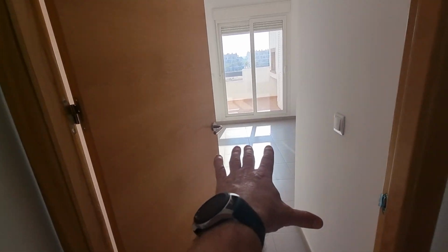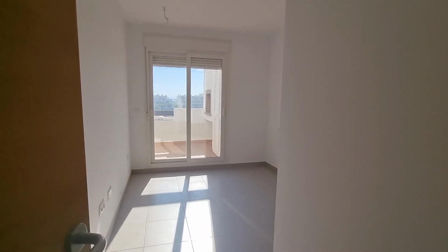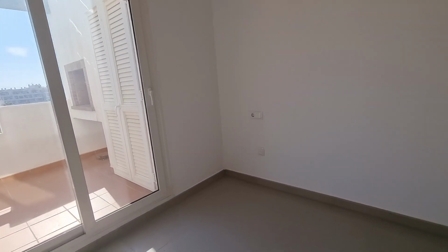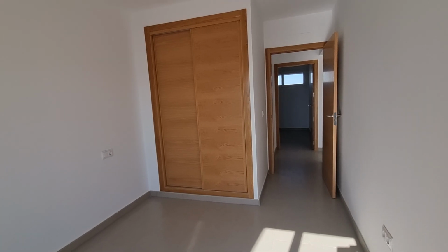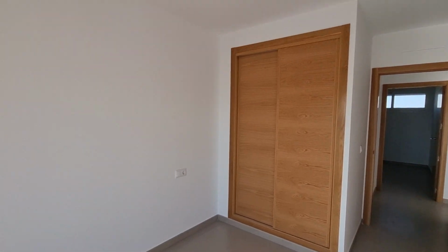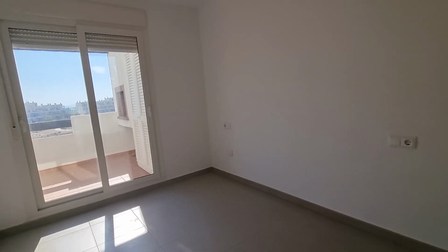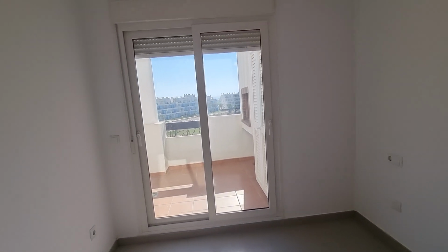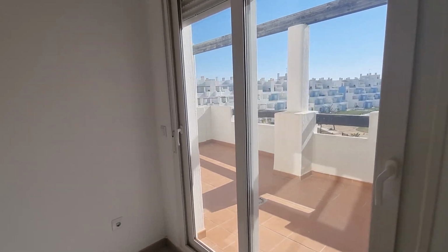And then coming through, turn right into what would be regarded as the master. Again, just as bright. Inbuilt wardrobe again. Pre-installation for your units just above the door. And plug-wise, it's been set up for either a double or a king. It's got space for either. And this, of course, again, being the master, has direct access straight out onto the main terrace.